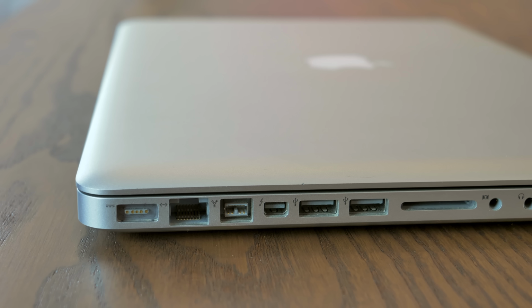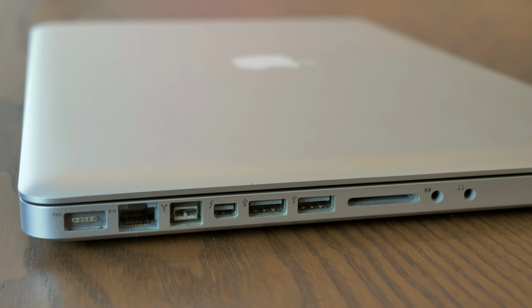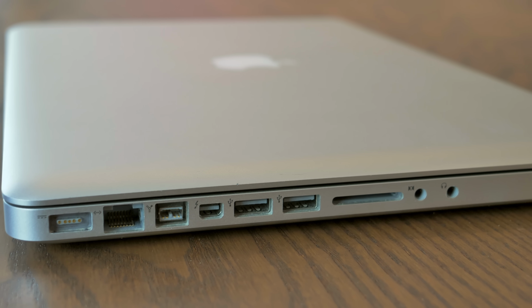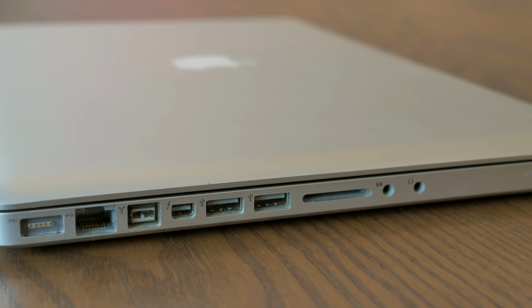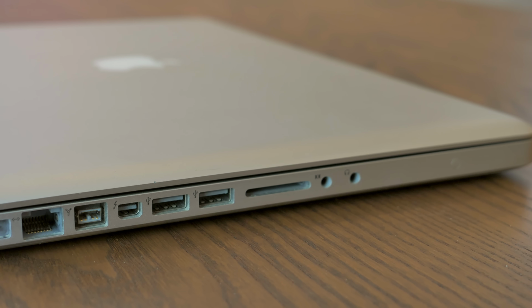Great trackpad. You're also gonna get a lot of I/O, and granted, some of it is dated. FireWire, I don't know anyone who uses FireWire anymore. Some people do, and they've got it here. But by and large, the ports are great. I love MagSafe. It's a great connector. USB-C is great, don't get me wrong, but MagSafe, you got 2 USB ports, you've got headphone, microphone, separate jacks, you've got an SD card slot. This has some great I/O on it.